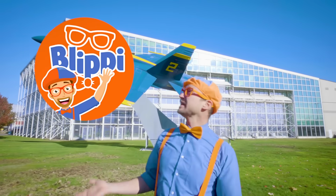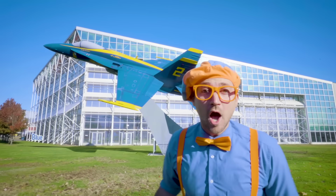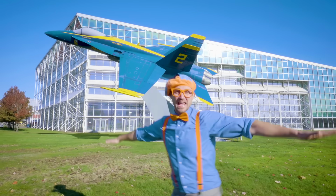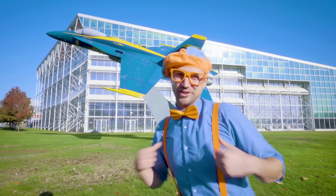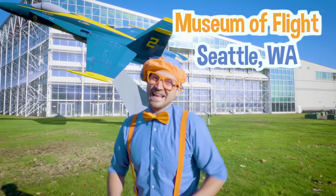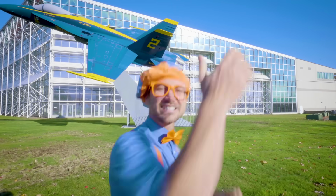Hey! It's me, Blippi, and look at what's behind me. Whoa! A blue and yellow airplane! Did you see how I was acting like an airplane? Woo-hoo! I sure do love airplanes. But hey, today I'm at the Museum of Flight in Seattle, Washington. And today you and I are gonna learn about airplanes. Yeah, let's go!